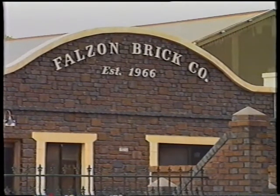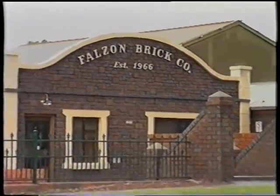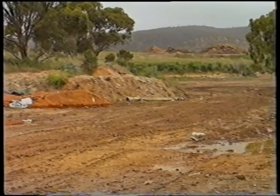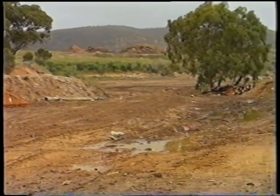A similar situation occurred near Adelaide in South Australia, when complaints were made to the Falzon family company about the smell coming from their brickworks. It was in fact found to be, once again, methane-rich gas from a nearby landfill.